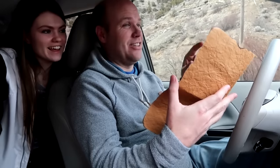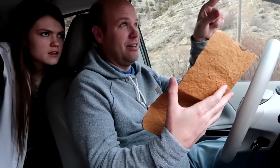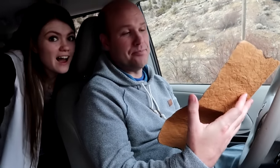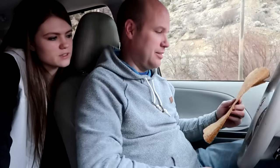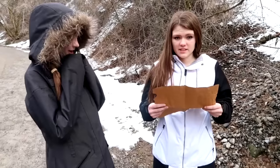Let's go find it. And according to this, and looking at the GPS, it should be up here. Up this canyon. So what do you guys say? Should we go find it? Yeah. Let's go! Okay. We gotta find this. You gotta be careful with this map so it doesn't fall apart. Yeah, it looks really crumbly. Okay, let's go. Okay, lead the way.